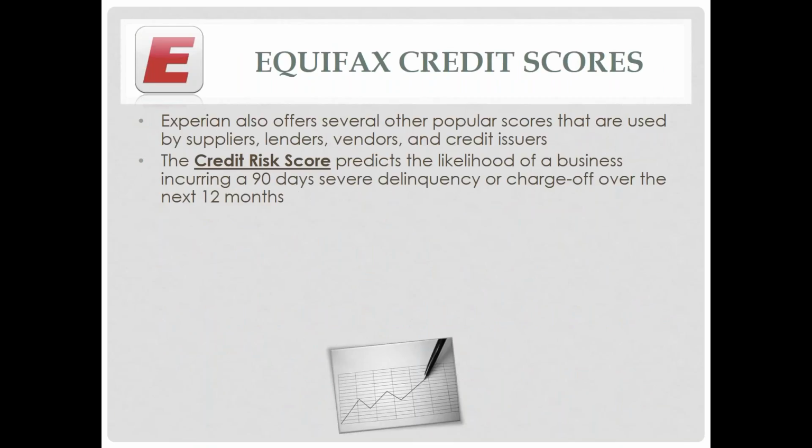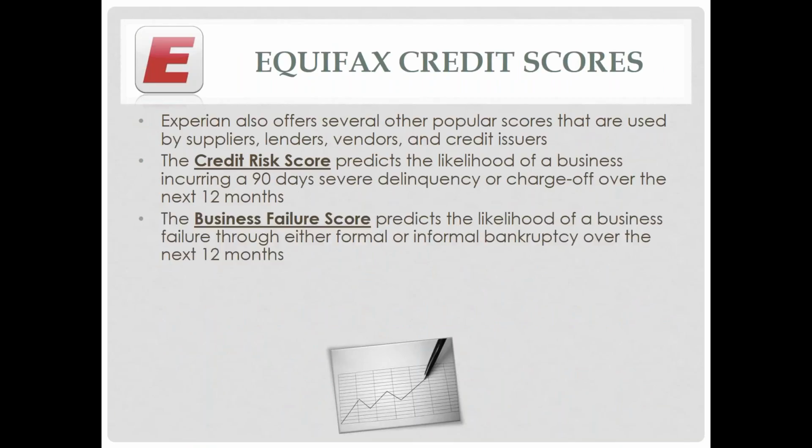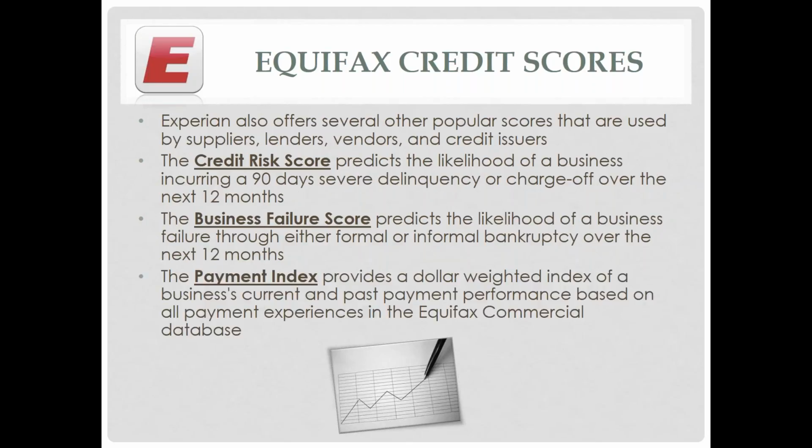Equifax also offers several other popular scores that are used by suppliers, lenders, vendors, and credit issuers. The credit risk score predicts the likelihood of you going 90 days late. We talked about that. The business failure score predicts the likelihood of you claiming bankruptcy or closing your doors. The payment index provides a dollar weighted index. We talked about this with the PAYDEX score. The higher the credit extended to you, the more weight it carries in the score. It is a dollar weighted index of a business's current and past payment performance based on all payment experiences.